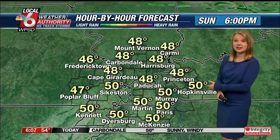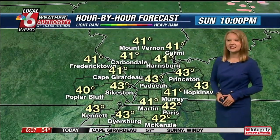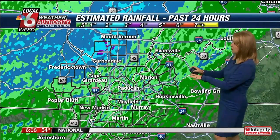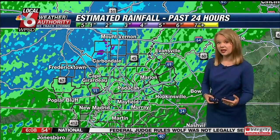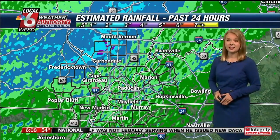Seeing some sunny skies and more clear skies and cool temps on the way throughout tonight, but you just can't beat the sunshine after an evening and nighttime hour full of rain. So as far as rainfall totals go from the past 24 hours, some of us saw half an inch of precipitation. Some of us saw almost 2 to even 3 inches of rain. So quite a busy, active weather night last night, and seeing some gusty winds out there for today.